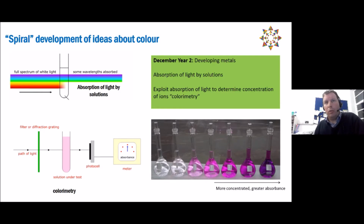And one of the practicals we do for the practical endorsement in the course is that students plan their experiments to determine how much copper is in a sample of brass, and they dissolve it and make a solution. And then they can look at the absorbance, how much light is absorbed by that solution, and that will tell them how much copper was in the solution and hence how much was in the original coin, because the more of a metal ion you have in the solution, the darker the colour gets and the more light is being absorbed by it. So there's a practical application.